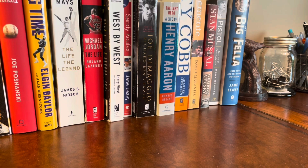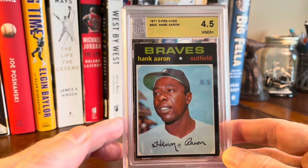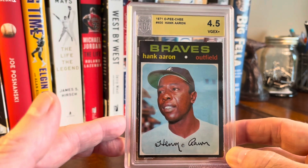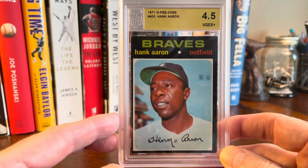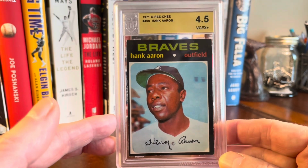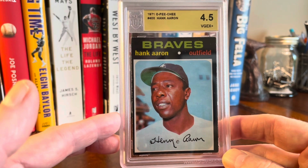A while back I saw my friend Theo over at Clemente Collector picked up the 71 Clemente O-Pee-Chee, which got me thinking that I should get a Henry Aaron O-Pee-Chee, which I did. I picked up this 71 Henry Aaron O-Pee-Chee. It's graded 4.5 by ACA. I don't know a lot about ACA. My understanding is they're a Canadian or Montreal-based grading company. From what I've read, they're fairly tough graders, comparable to PSA.